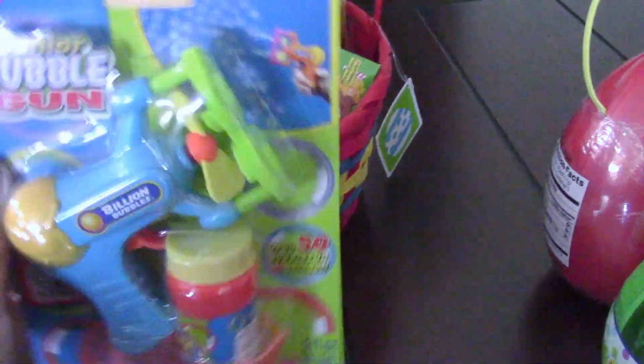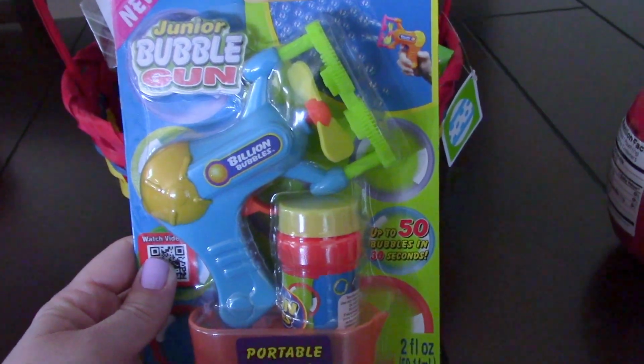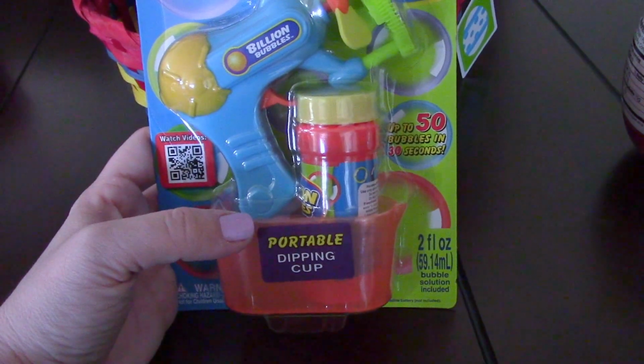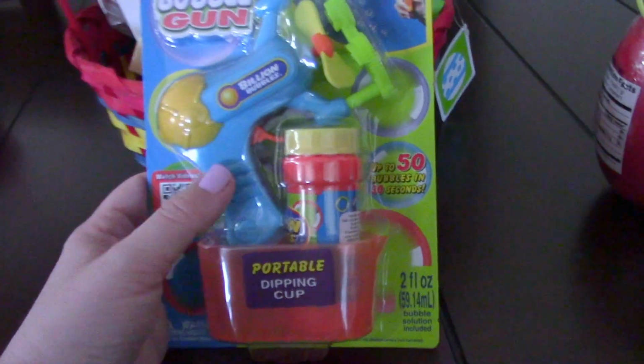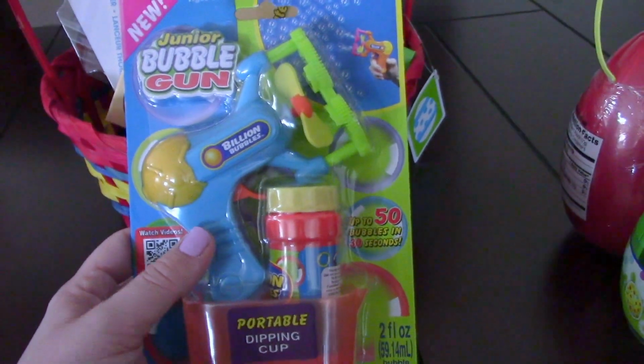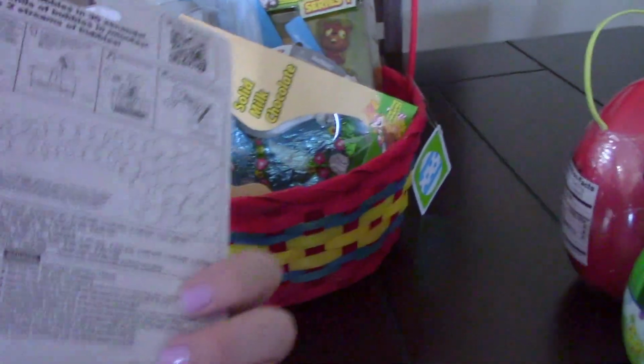I also got him a bubble gun. So he loves playing outside. I mean, which kid doesn't love it? And there's this portable little dipping cup. This was such a great deal. I got this at Walmart, I believe, $2.49. It comes with the gun, the bubbles, everything that you need. It is so cute for ages 3 and up.